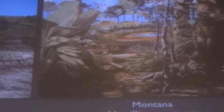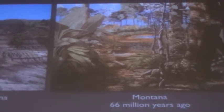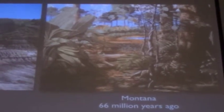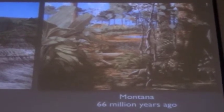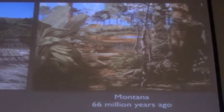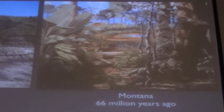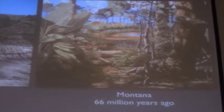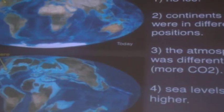Why do we have these two different situations? Why is it that today Montana looks a lot like that, when it looked like that 66 million years ago? You're absolutely right. It was a very long time ago, 66 million years. Also, like I said, the climate was different. The environment was different. How different and why? Well, here's a couple of things to look at.